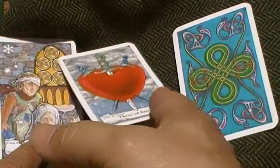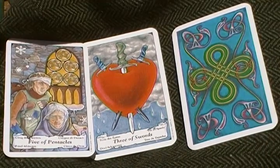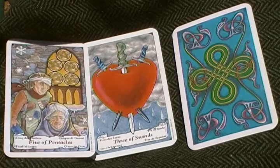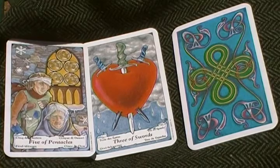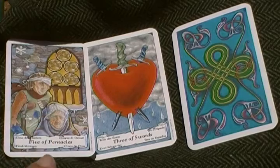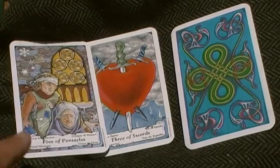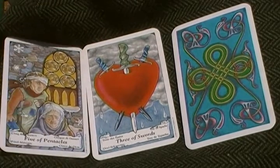Let's see what the next message is, where it brings us. Okay, well, this image here, the 3 of Swords, you can kind of look at it and get a feel for what it means. This is heartbreak. This is sadness. And this to me suggests that if we do decide to accept an unpleasant condition, this is where it leads us. We complain about things. We're unpleasant. We're unhappy about our situation.